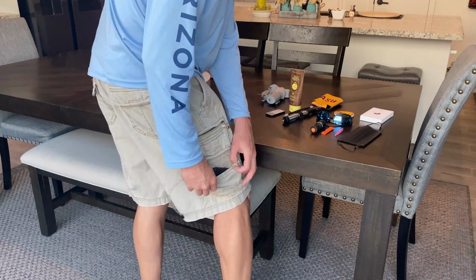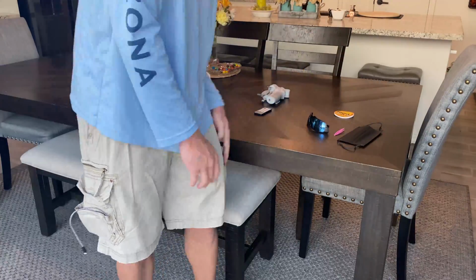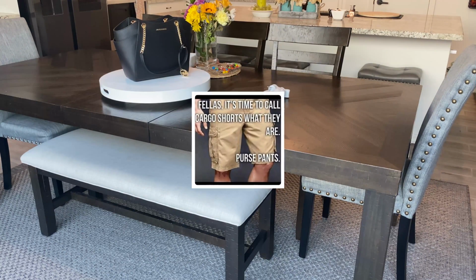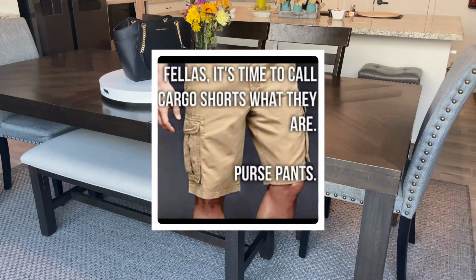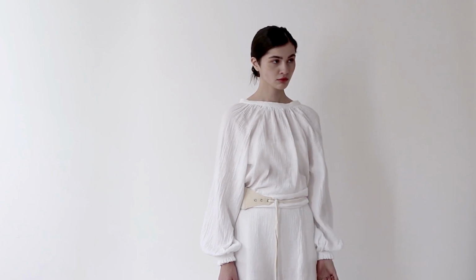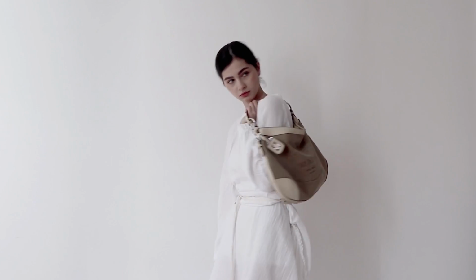Ever since the invention of the pocket, women have been jealous of our ability to store a large number of items. It's led to a lot of unfair cargo shorts criticism and some pretty awful name-calling. So thankfully, the handbag was invented, giving women everywhere the chance to carry their pockets on the outside.